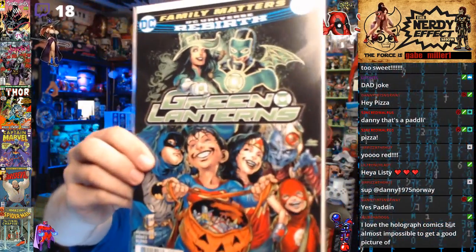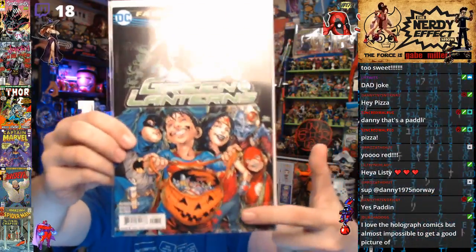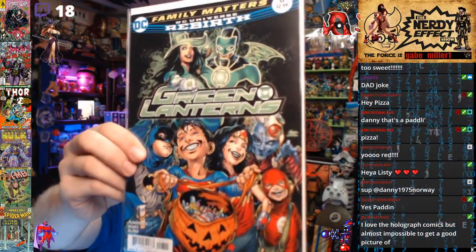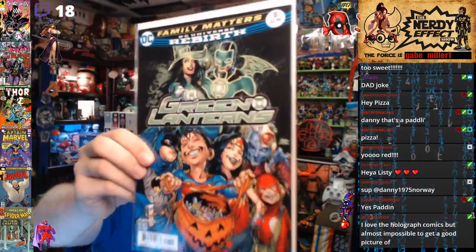But yeah, it's a great concept art cover right there. You got, of course, the Trinity down there, the original guys, and then they're all dressed up for Halloween. I like it. It's pretty awesome.